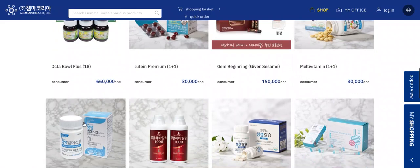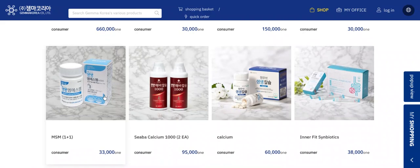We have MSM. This is for joint health. If you have sound on your joint constantly, you should take this. It's a very natural way to create the joint liquid. It's 99% liquid growing supplement, I believe.